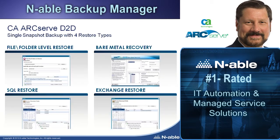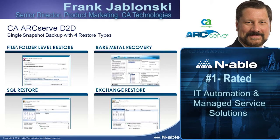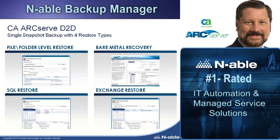Now, what if you could perform a single backup and then recover files and folders or an entire volume or an application database, or perform a complete system restore using bare metal recovery, meeting all your recovery needs from a single pass backup? Well, CA ArcServe D2D provides the ability to rapidly restore files, volumes, databases, or the entire system to any server in both physical and virtual environments from a single pass backup. One snapshot helps ensure recovery of the data in the most efficient manner.